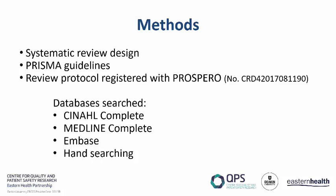A systematic review design was used, and our reporting was informed by the Preferred Reporting Items for Systematic Reviews and Meta-Analyses guidelines. We registered our review protocol with PROSPERO, the International Prospective Register for Systematic Reviews, prior to commencing this review, and our protocol is publicly available.